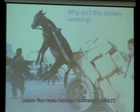Is there something wrong with the donkey? No, there's nothing wrong with the donkey. It's the load, isn't it? Someone's put too much on the donkey, and now the donkey's lifted up and can't put its feet on the ground and can't move forward. That's what happens when your application puts too much load on the database.